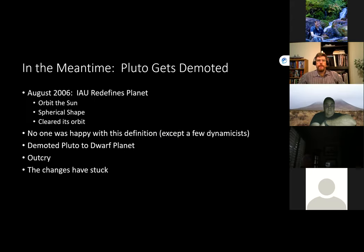So in the meantime, bad news hits the mission while it's on its way out. Pluto gets demoted. In August 2006, the IAU redefines a planet. It says that a planet has to orbit the sun, which Pluto does, has to have a spherical shape, which Pluto has, and they added this third constraint, which says that it has to clear its orbit. Well, Pluto had not cleared its orbit. It's smack in the middle of the Kuiper Belt with a bunch of other objects in that region of space, not near it. No one was really happy with this definition, except a few dynamicists who put it together. But the effect was it demoted Pluto to dwarf planet status.